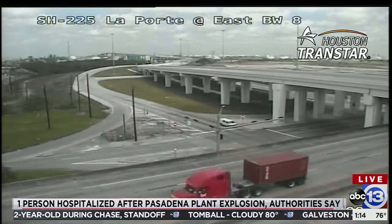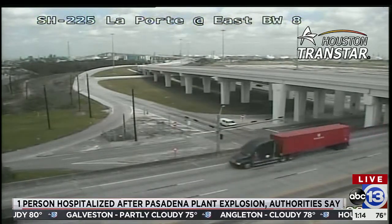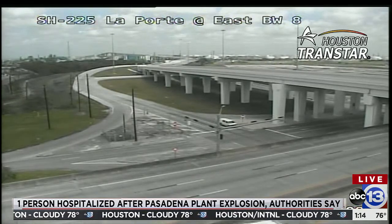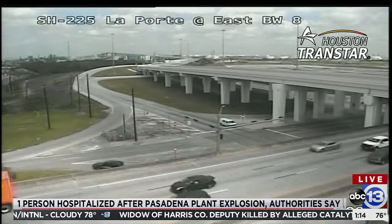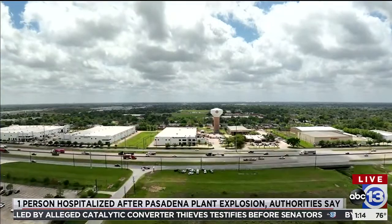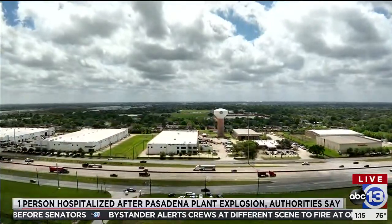Right, and I know police are trying to get a plan together as to what this is going to look like as it gets closer to 4 o'clock and people start to leave work, people start to come back home. We have Shannon standing by. Shannon, can you tell us where you are and what you're seeing?